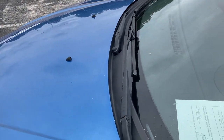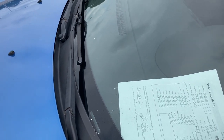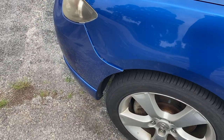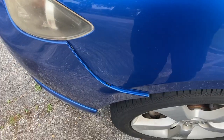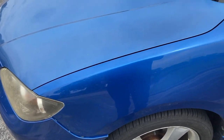They're only asking for $3,000 and it's an 05. What does the mileage look like on this? 159,000 miles. So it's got a little bit of miles on it. You see little stuff like this where that front clip has been popped out. You can see that here. But you can actually snap that back in. That's nothing major. That's nothing that would keep me from wanting to buy this.